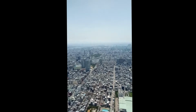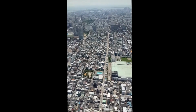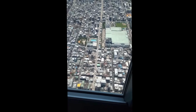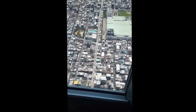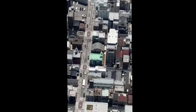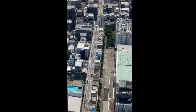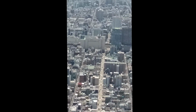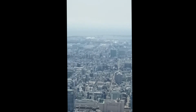Here's a view out the window of the city, looking down. I hope you're not feeling dizzy now. And here is beautiful Tokyo. Looks very beautiful from the observatory. Not a single cigarette butt is visible from this elevation. And there's the horizon.